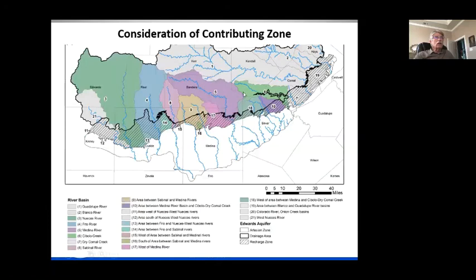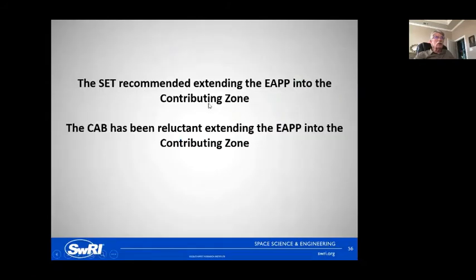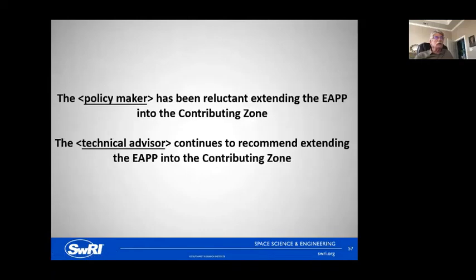So if you look at the basins out here, those closer to Bexar County are going to give higher weights. And so the set recommended to the EAPP that they put greater weight on those properties going up into the contributing zone. The CAB has been reluctant to extend this weighting in the contributing zone. It's been a back and forth kind of debate. So it's an interesting dynamic. It's one that I agree with.